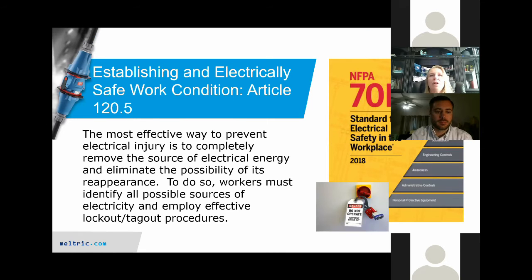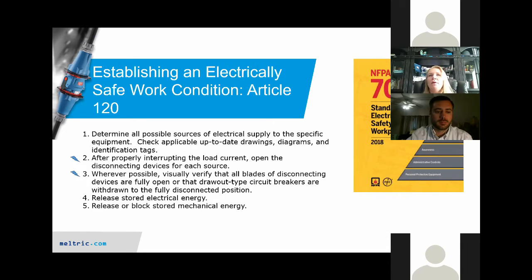And it outlines that the most effective way to prevent electrical injury is to completely remove the sources of electrical energy and eliminate the possibility for it to reappear. So you've got to identify all the possible sources of electricity and employ a safe lockout tagout procedure on that.